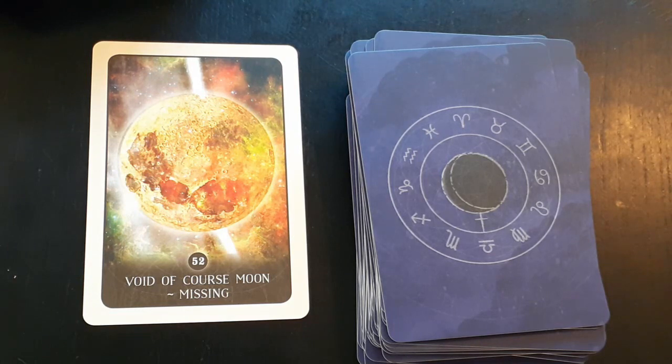Embarking on anything new or untried will tend to go wrong. In other words, when the Void of Course Moon card presents itself in a spread, if you agree to plans you don't really want to come about, then it will be very likely they will not come about.